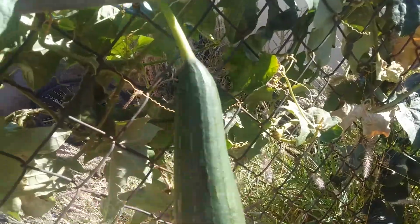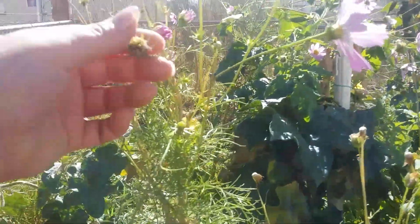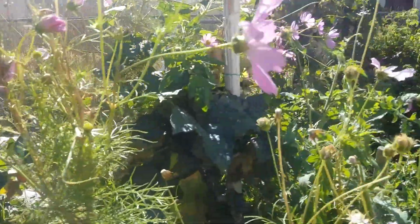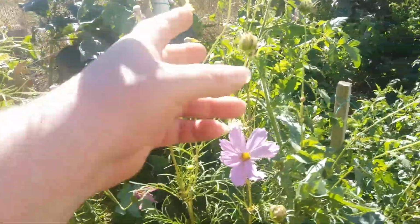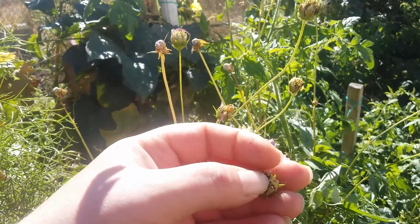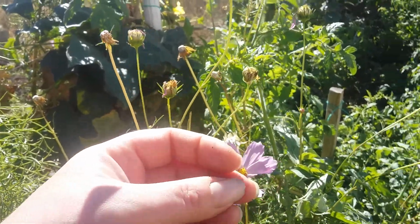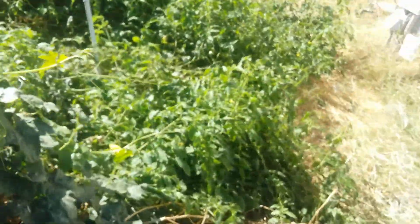I just took 2 loofahs off the vine. Cosmos are doing nicely. I've been collecting the seeds. It goes from flower to thing, and then they spit out the darkness of the seed, and when this opens all the way, it'll be ripe. But anyway, let me get back to the tomatoes before I get carried away.